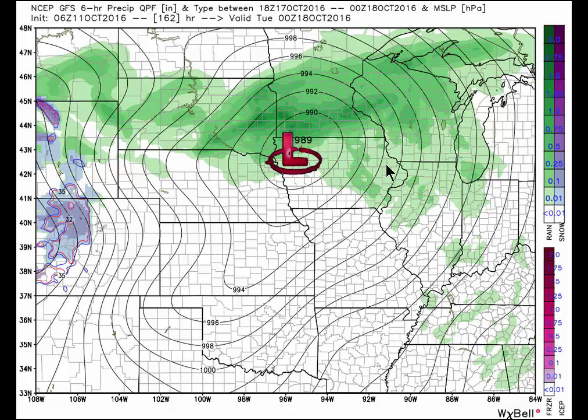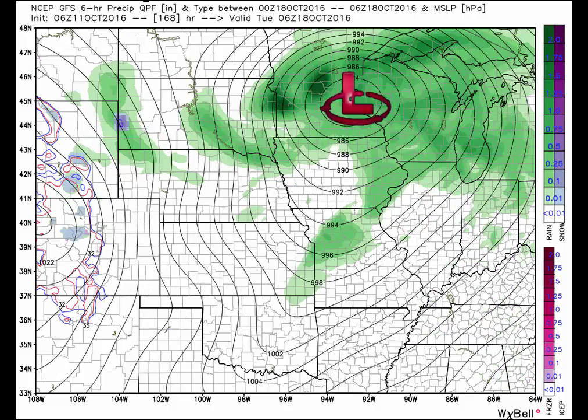Cold front down into Oklahoma. This is going to be an area we'll have to watch for some shower and thunderstorm development. Tightly packed isobars here, so gusty winds. Probably going to get some gusty winds in our region Monday night and Tuesday as well.